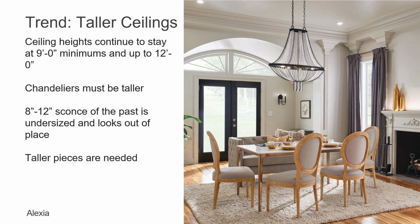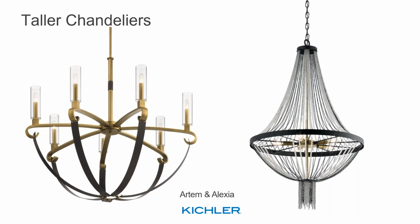Those really look out of place in a lot of these taller areas. We just need these taller pieces. So with this new KICHLER line, a couple of the pieces that respond to that real well is this Artem family on the left, which has a very, very tall center column, has very small glass here, and then these straps that are wrapped underneath are actually textured to look a little bit like leather.